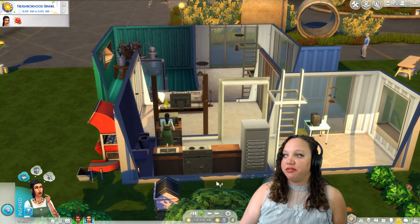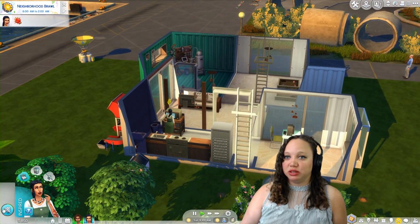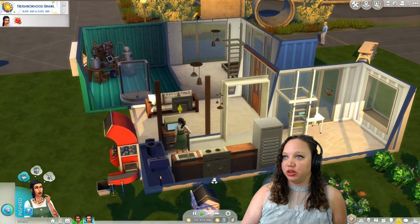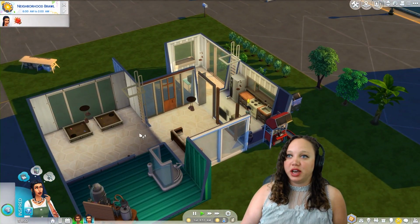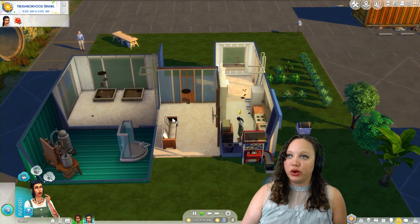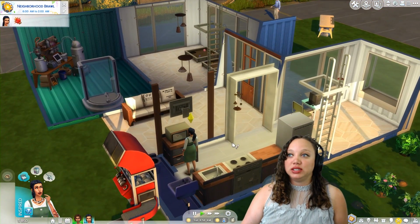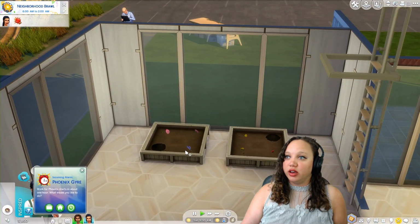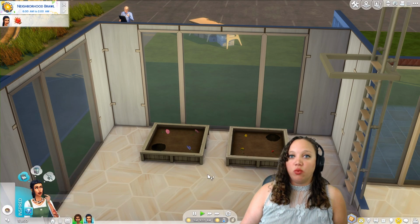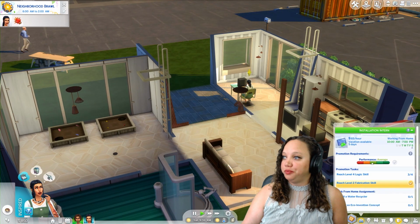It looks like Phoenix has taken it upon herself to go ahead and cook up some type of quick meal. I don't know what it is. And then I did buy a few planter boxes so that we can grow some of these flowers inside that are worth a good amount of money, because I'm curious to see what chrysanthemum and a couple other ones, what the kombucha would be worth. So that's what we're gonna go ahead and do.